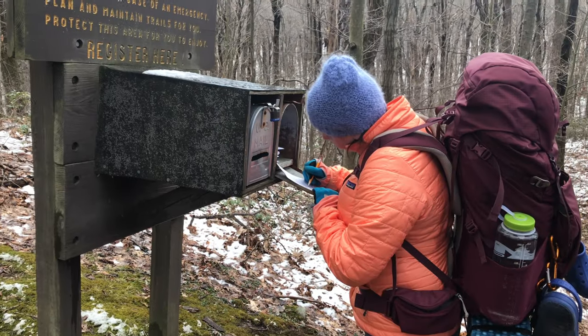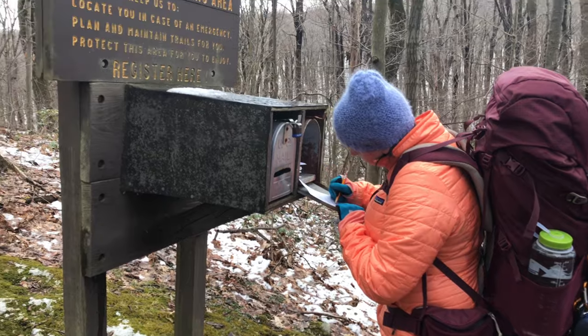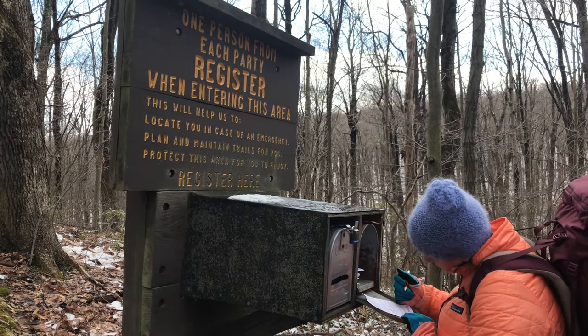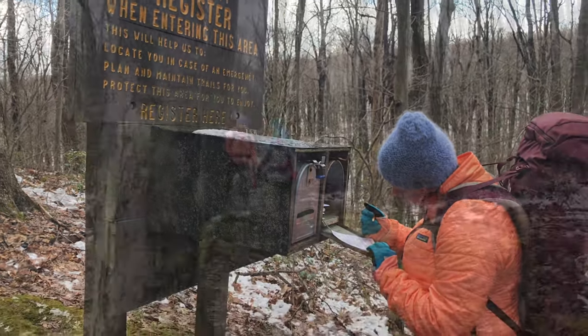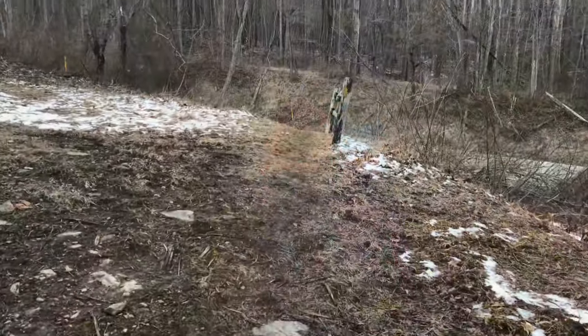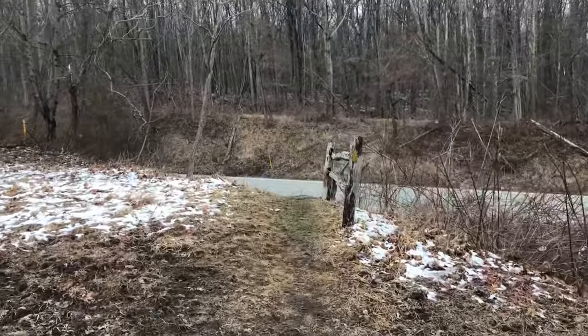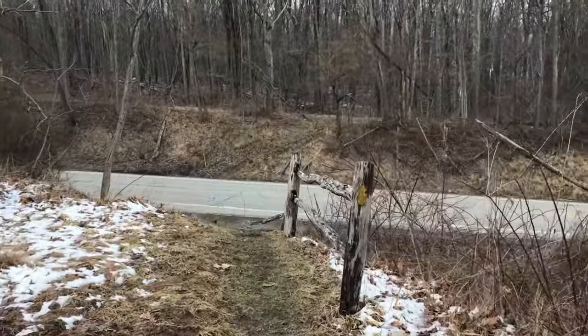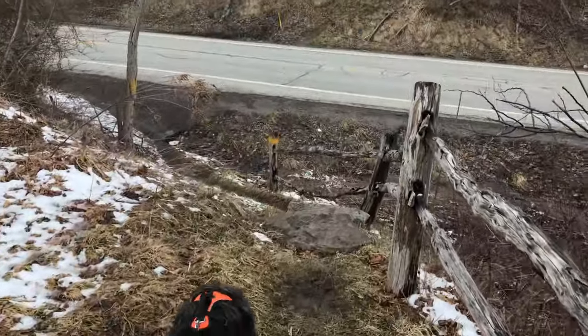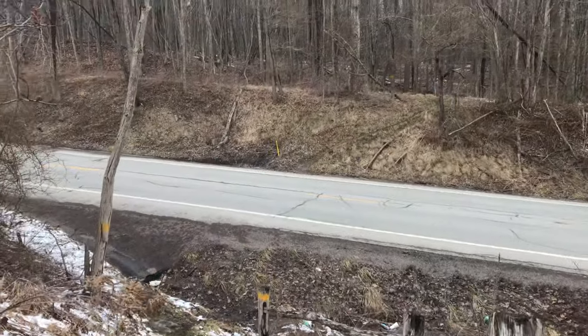We are heading north, filling out our registration so the DCNR knows who's here and where we're at. Coming up, this is where we cross over Route 30, head down the steps, and cross to the other side.